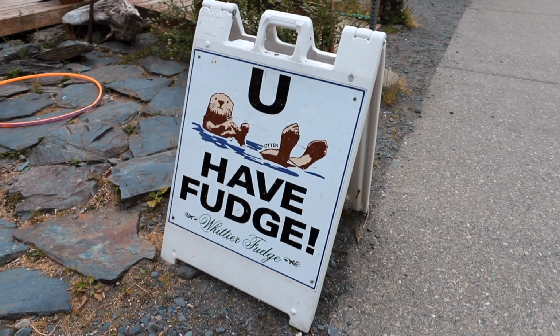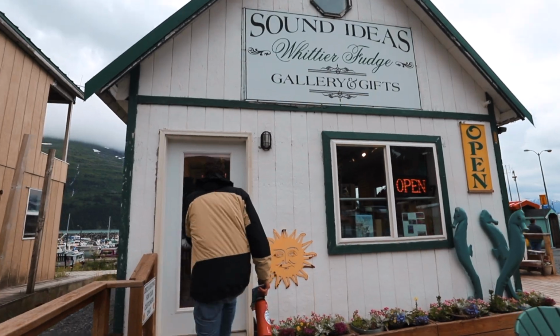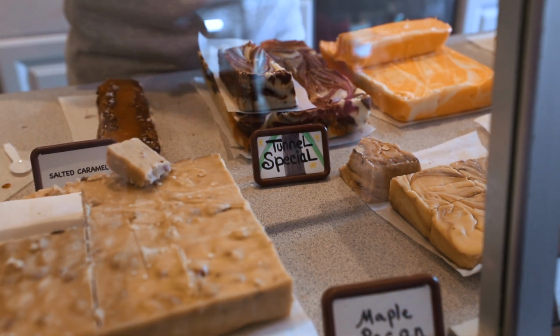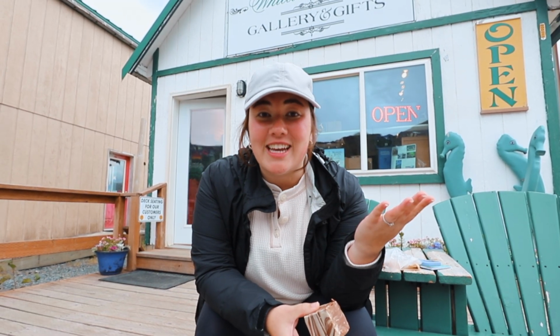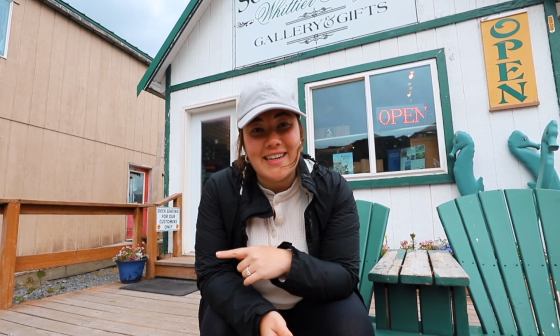Of course, we couldn't call it a complete stop to Whittier unless we stopped right here at Sound Ideas for some fudge. My personal favorite flavor is their tunnel special, and it's the perfect cherry on top of an already incredible past 48 hours.